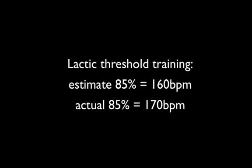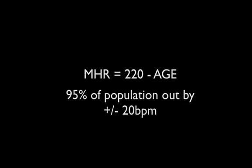So how do you get to the figure for your max heart rate? Well, the usual way to do it, and the reason why so many people get it wrong, is that we use the formula 220 minus your age. Nice simple formula, you can do it in your head. Just take your age off 220, that's your max heart rate, and you work out your percentages as a proportion of that.